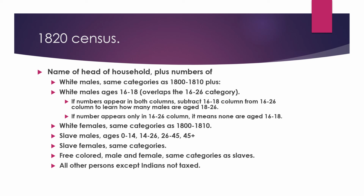In 1820, a new category, white males 16 to 18, is added, overlapping the 16 to 26 category. Enslaved and free persons of color are now identified by gender and by 4 age categories. Another category is added for anyone who might have been overlooked.